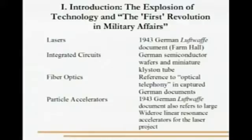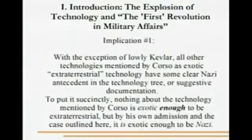So in other words, the only thing in Colonel Corso's list that we cannot find a Nazi antecedent for is Kevlar. To put it succinctly, in my opinion, the list that Colonel Corso gives in his book is not exotic enough to be extraterrestrial. It is exotic enough to be Nazi.